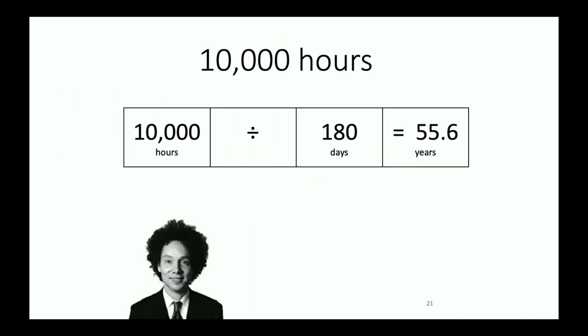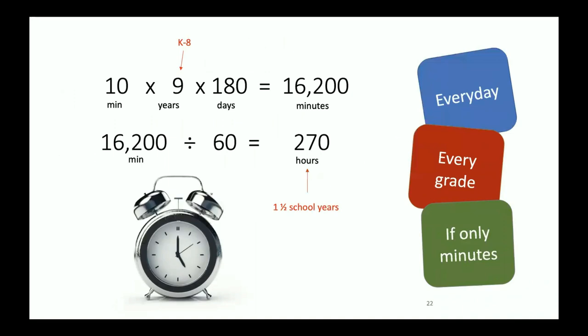Think about this. If you spent just 10 minutes a day on number sense over 9 years, K-8, for example, for a full school year, that would be about 16,000 minutes. If you divide that by an hour, that'd be 270 hours, or a year and a half of just number sense practice, development, and play.